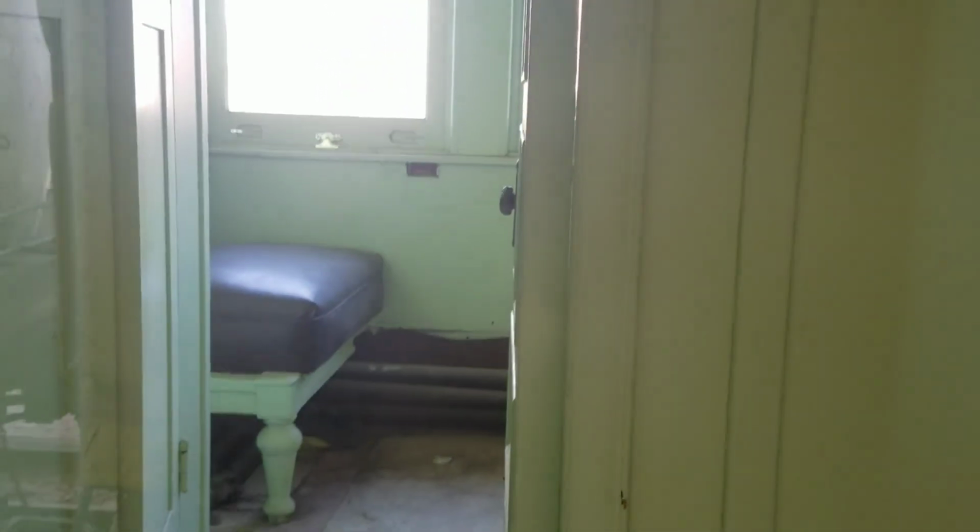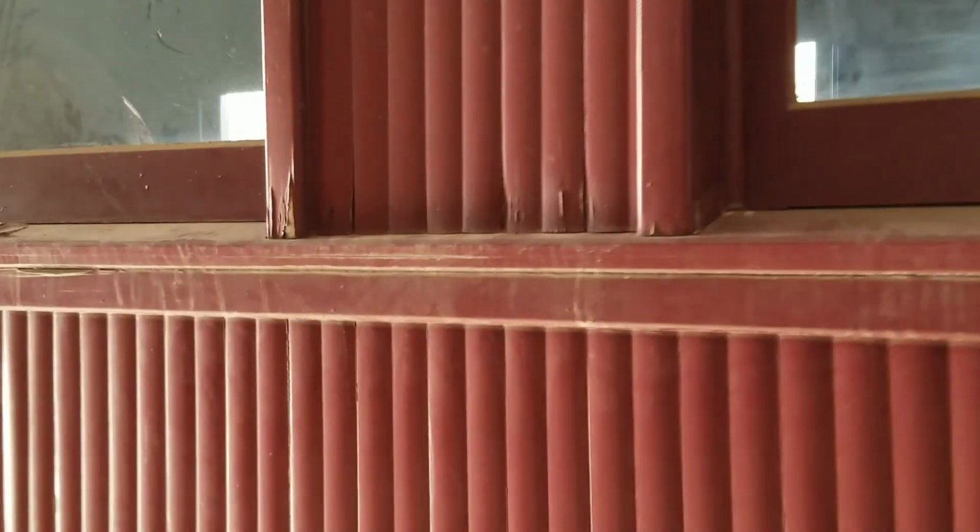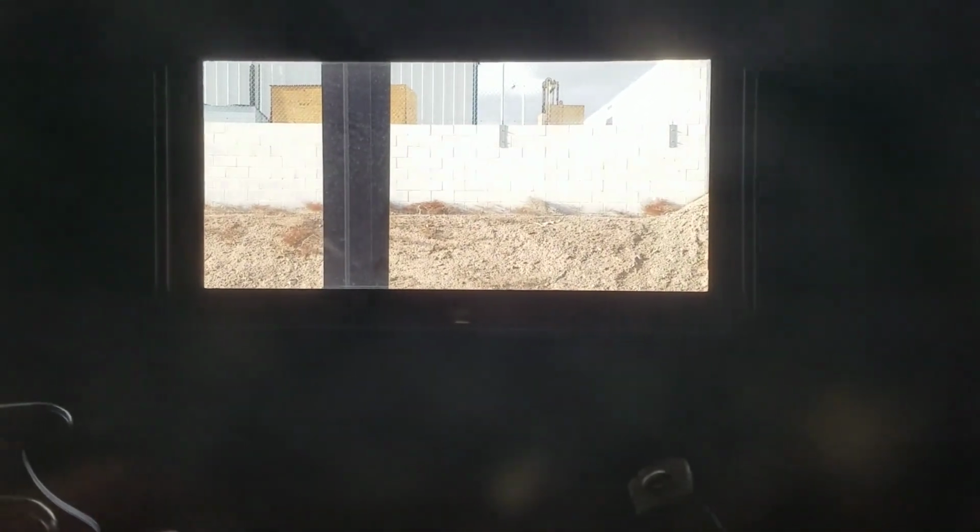That looks pretty cool. Let me see if I can get us some creeper cam up in there. Let's try a couple down, see if we can get it. What's that? A commode, I think. Let's see. Oh, this is like a parlor car or something. What's up in there? That looks nice.